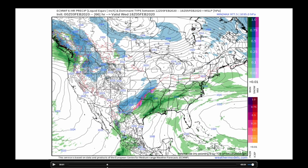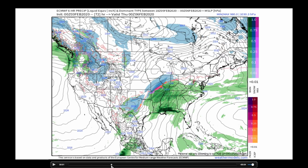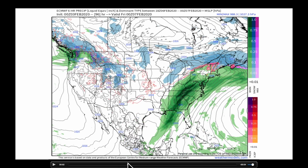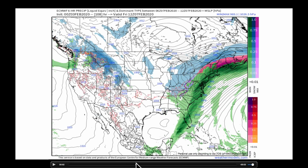So let's just walk that back again and show you the system. Wednesday morning, Wednesday afternoon, Wednesday evening. Overnight hours on Wednesday into Thursday morning here, Thursday afternoon and evening. So we see the system pulling to the northeast, and the heavy rain spreads through the mid-Atlantic, through parts of the Carolinas, and all the way down to Florida. Now that's this system moving through.